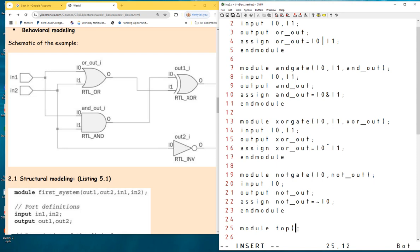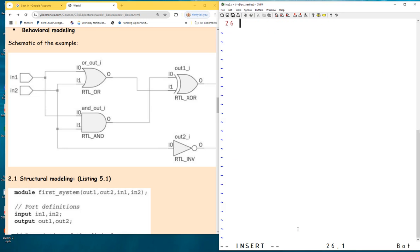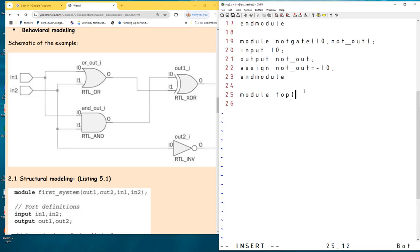Probably it's better to call it a different name. Did I use in? I didn't. Okay, let's just call it in 1, in 2. All right. I'm going to skip the wiring thing for now, but let's just instantiate it.